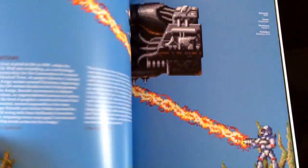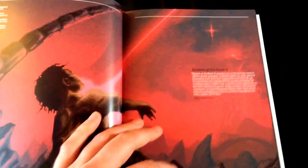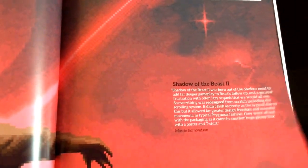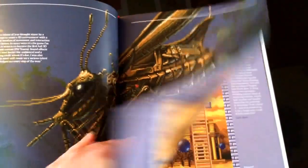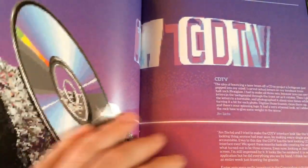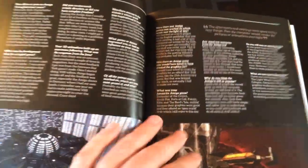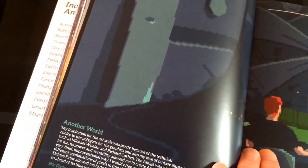So this book is absolutely packed, so I can't really spend too long on each page. Plus, it'll ruin the book for you. Shadow of the Beast 2. All of those games had great artwork, of course. CD-TV, Commodore's rival to the Philips CDI. Both failed spectacularly. Again, another feature on my favourite game, arguably from the Amiga, Another World.